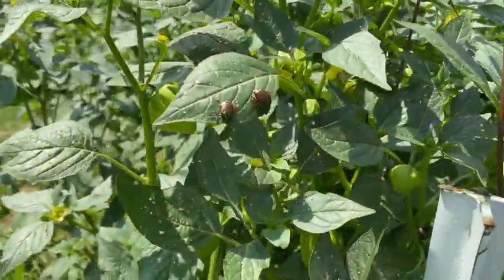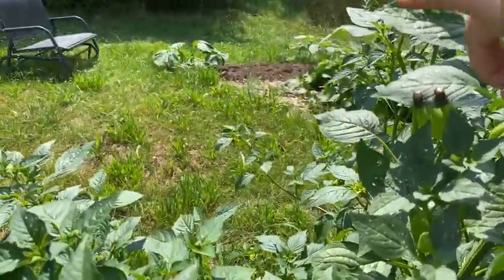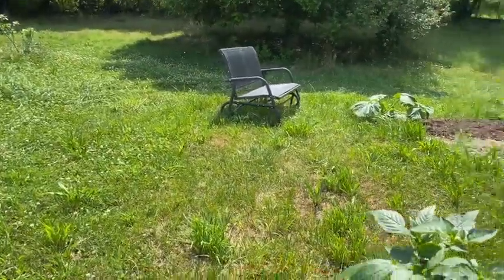These are every East Tennessee gardener's demise. These are Japanese beetles. Watch out, Sky. Bye.